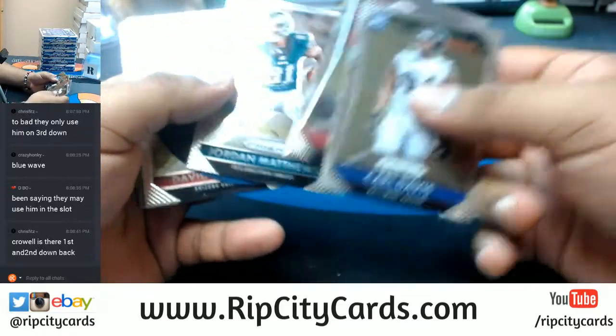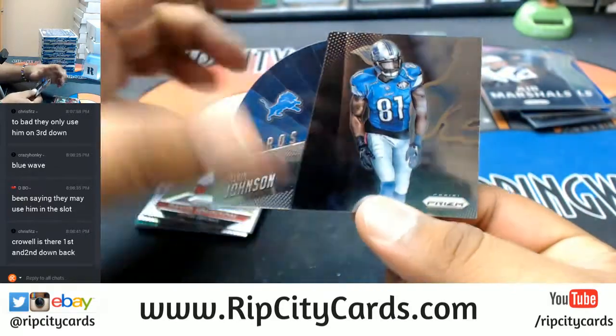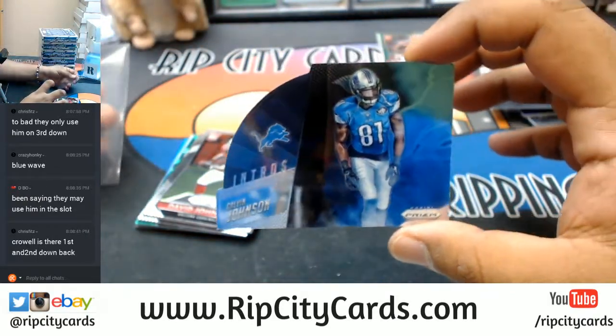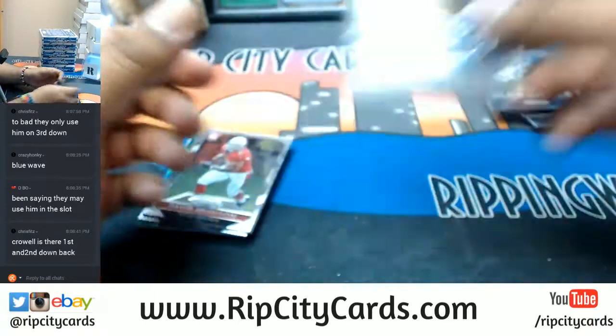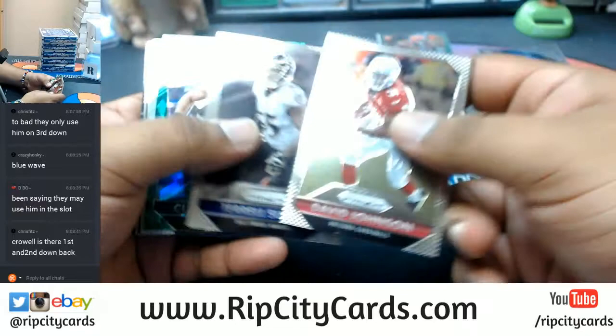Crowell's the first and second down back. See, they got the game backwards. They should put Crowell as the third down back and have Duke run it one and two. Calvin Johnson of the Lions. They should honestly use both, because they're both good running backs. You know, keep them healthy.